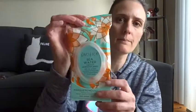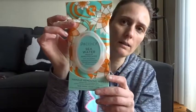Okay, another one from Pacifica, Seawater Makeup Removing Wipes. Yeah, I didn't see the price. Okay. Another two items from Pacifica again.